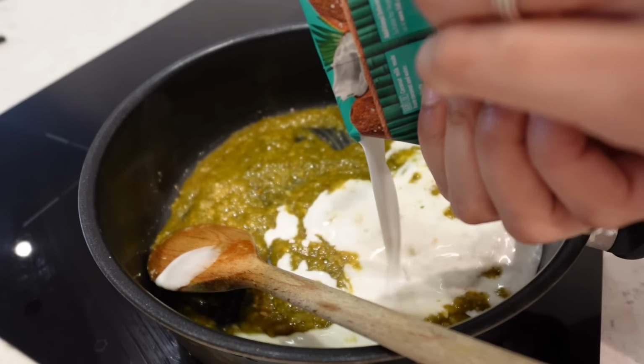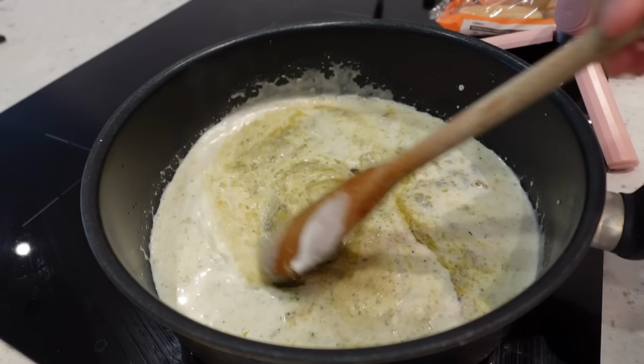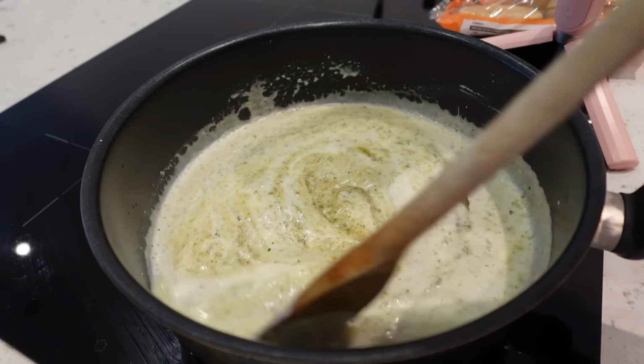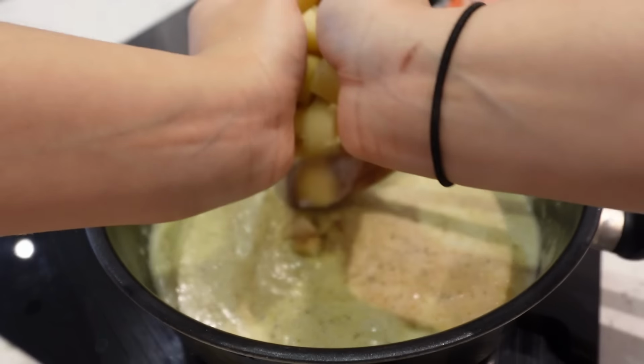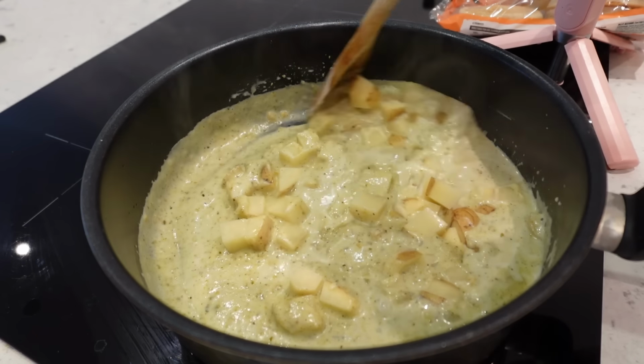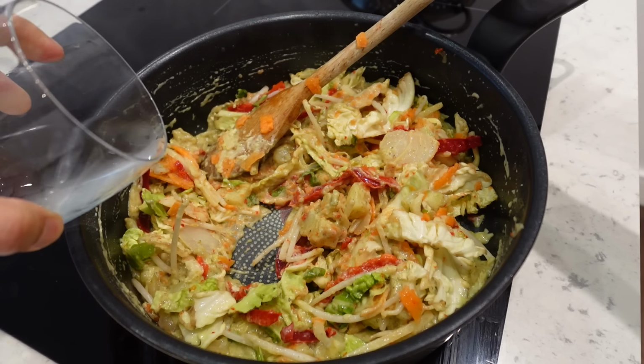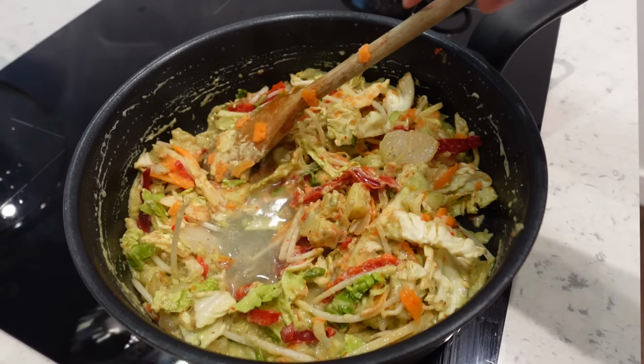Then I'm gonna go in with the coconut milk. Wow, that smells so good. That's insane. And then I'm gonna go in with the potatoes, and just let that boil now. Nice. Now we're gonna go in with the veg. I might put some water in it so that it's a bit more saucy.